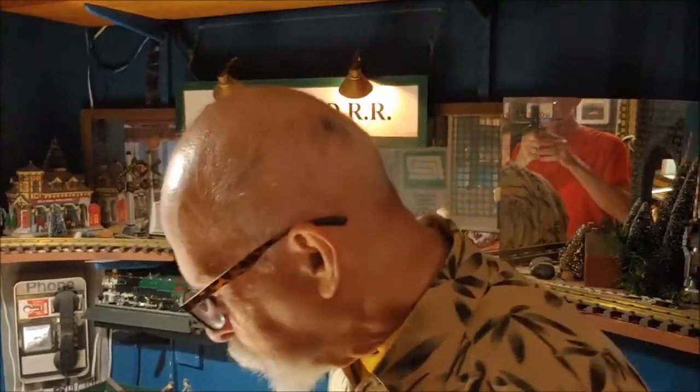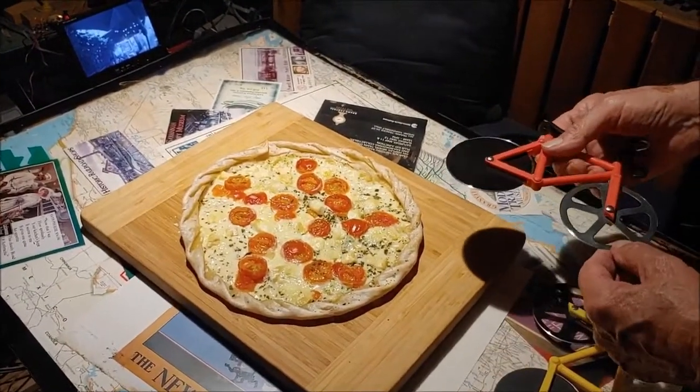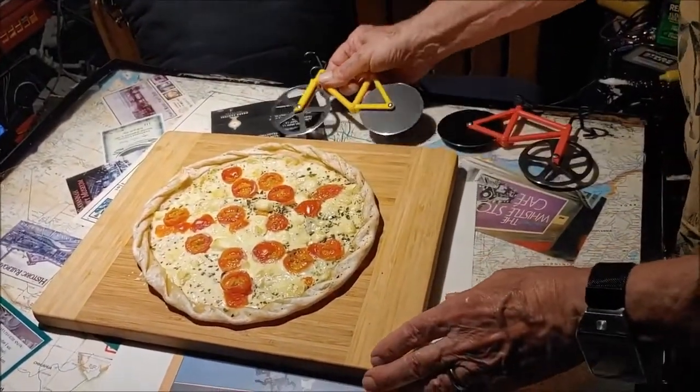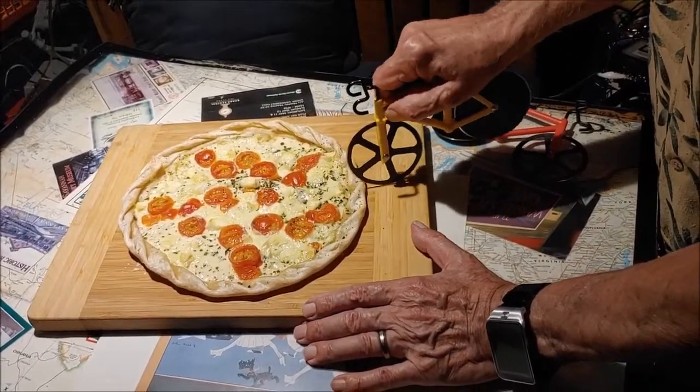Wow, we made a pizza. A French pizza from Trader Joe's. Okay, so they're kind of thin, crusty. So I'm going to cut this way with the... I'll do the expensive one first. Okay. Yeah.